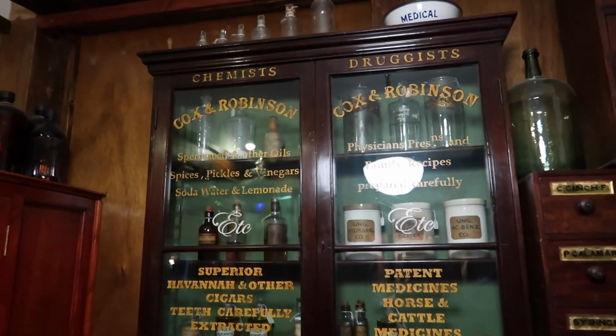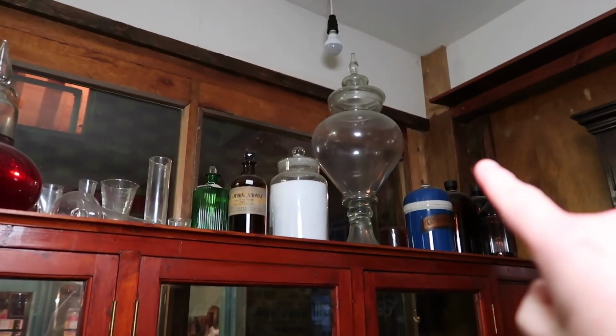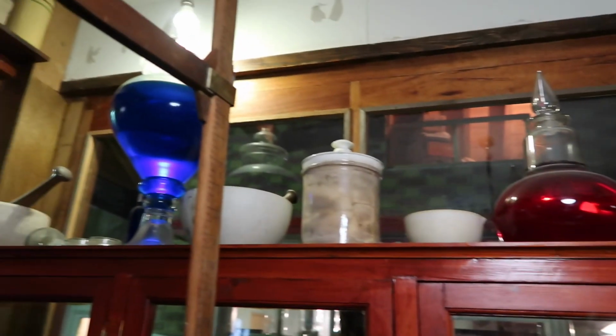Cox and Robinson, a familiar household name. Now these I always remember and associate with the chemist, with these jars that are filled up with your red, your blue or your green liquids. Thermos flasks at the top there.